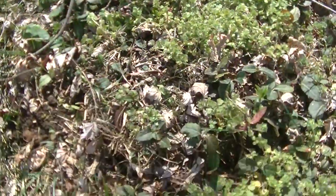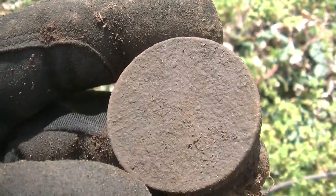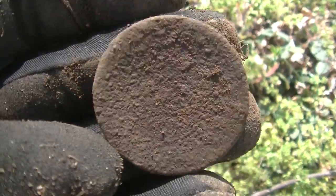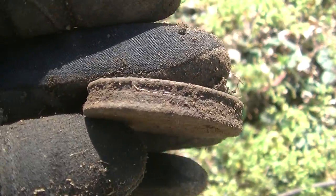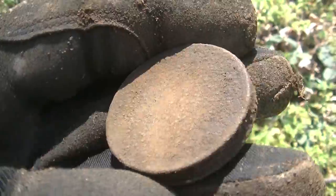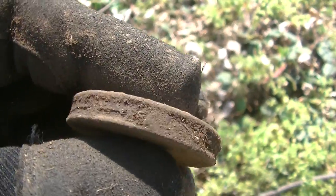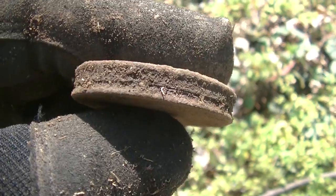I came over here, just popped it. It was underneath a root, and it's another compact. This one's complete, nothing in it. We'll open it up when we get home and spill the makeup all over the counter and have the wife upset with me, and then I'll clean it up and everything will be right in the world again. At least I hope so.